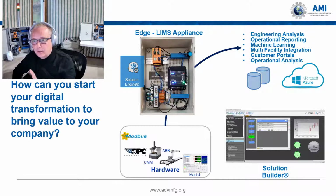But most importantly, the design goal around the LIMS appliance and the solution family software was there is only going to be a single tool called Solution Builder that will completely configure the system. And what I'm going to do at the end of this is give you a quick demonstration of doing that.